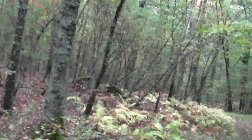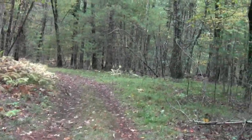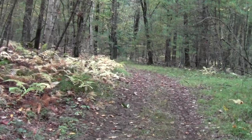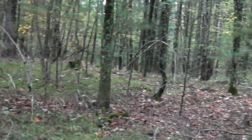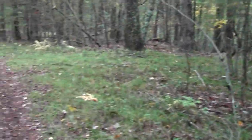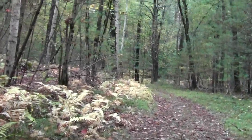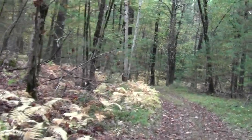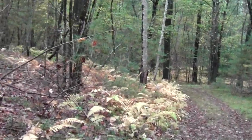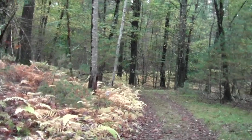So a pileated's been sighted. I was asleep at the switch, but my friend nonetheless was quick to notice it. This is the kind of place they like. It's probably waiting for the sun to warm the trees up so the bugs move around and there's food. It's kind of early.